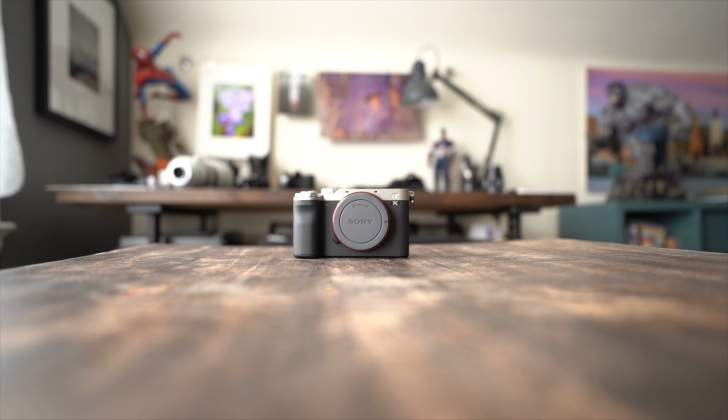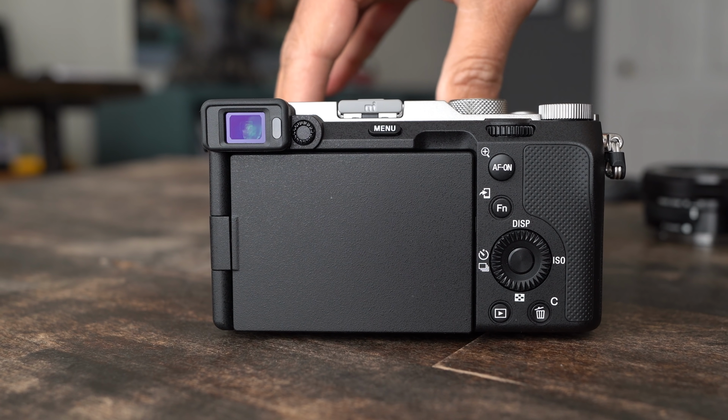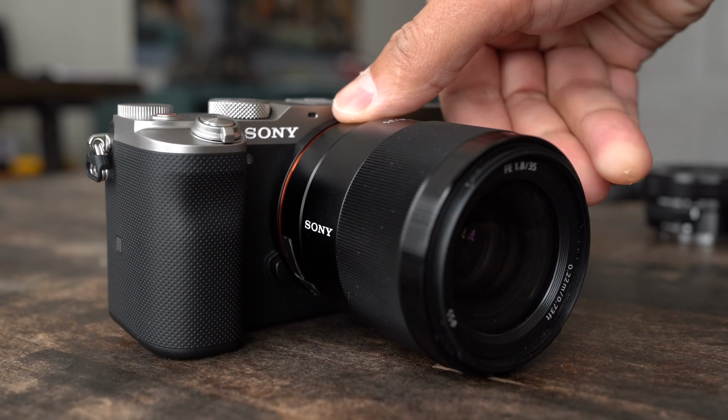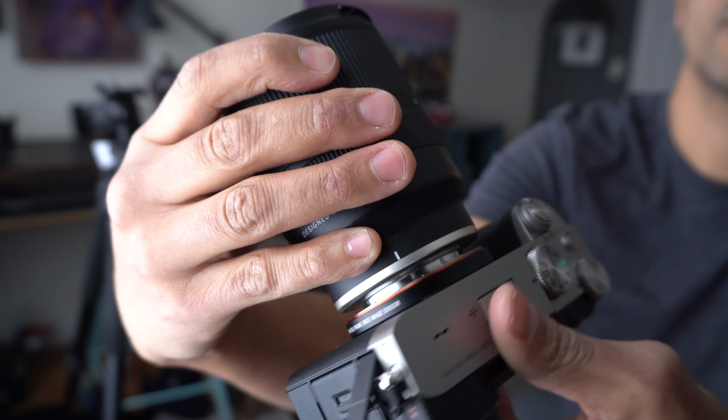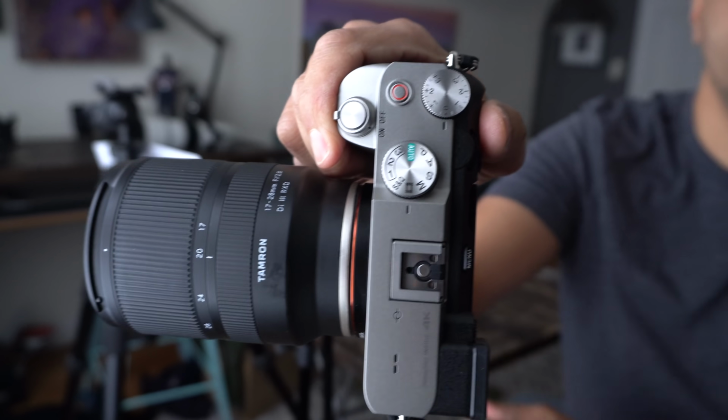Now, although the camera is small and would be perfect for travel, your package becomes a little larger. That sounded wrong. Your overall kit may be large because of the lenses, like some of the Sony lenses such as the 24 to 70 or other very large lenses. Now the Sony 35mm 1.8 is a small enough lens which would keep this kit small. This is a great small lens. You can also go for something like the Tamron 17 to 28. That's a pretty lightweight and small lens, although it does stick out quite a bit.